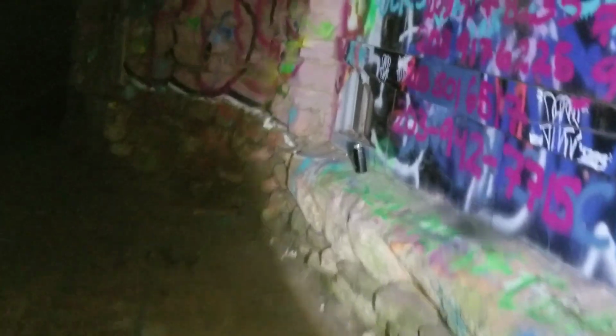So we're gonna check this place out. A lot of cool graffiti, so I'm thinking that the UV light will at least be cool for that. You know, a lot of fluorescent colors here. Here's the window. As you can see, people have been in here before. Look at that. Another window. You can see the fire damage.